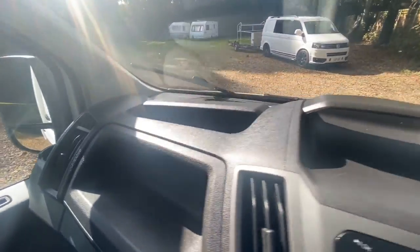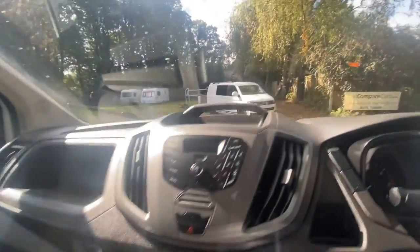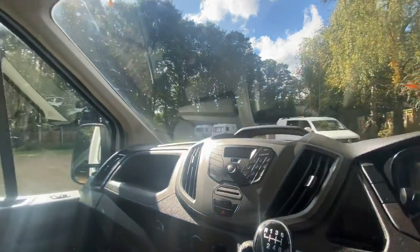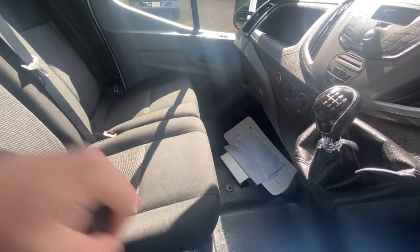So, dashboard is really nice and clean, and it's free from damage. Smells nice inside as well, doesn't smell like it's been smoked in, which is always a bit of a bonus. Armrest on the driver's seat, on ratchet, that works fine.